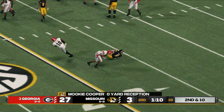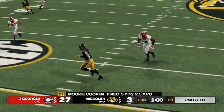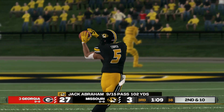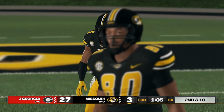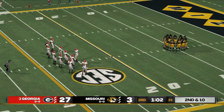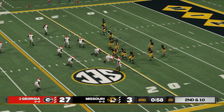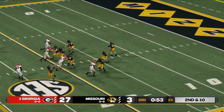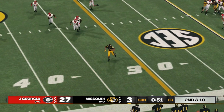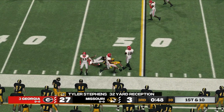Pulls it in and stopped in his tracks with that tackle. Second down, 10 to go. Ball on the 20-yard line. We'll go 25 to Mike. Gets it. He's in space. Brought down around the 48-yard line.